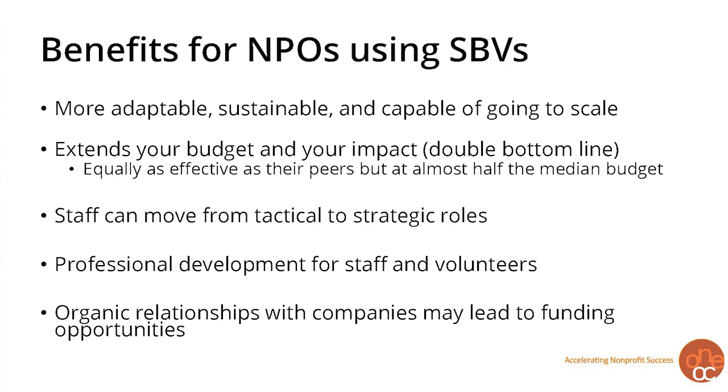Again, we've seen a lot of research over the years about how having skills-based volunteers involved helps extend your mission. It helps extend your budget as well. There have been studies looking at organizations that use skills-based volunteers against those that don't, and they deliver so much more on their mission for the same budget. It's because they're complementing their staff with additional professional expertise. So you're able to do a lot more.